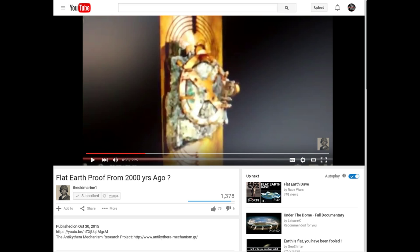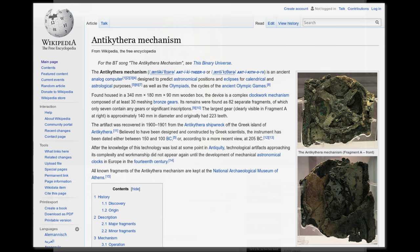presentation referred to it as a geocentric device. In other words, that everything revolves around the Earth, and that the Earth is stationary. In other words, a flat Earth or flat plane. Now, that caught my interest, and I decided to take a look at it a little more closely, read up on it. And indeed, it is a very interesting device, and I highly recommend that everyone that watches this does some more research.